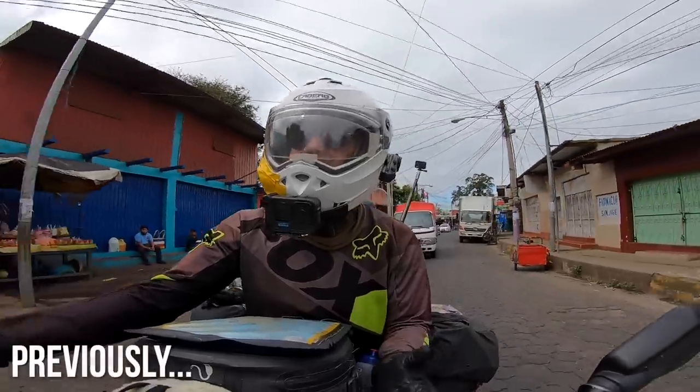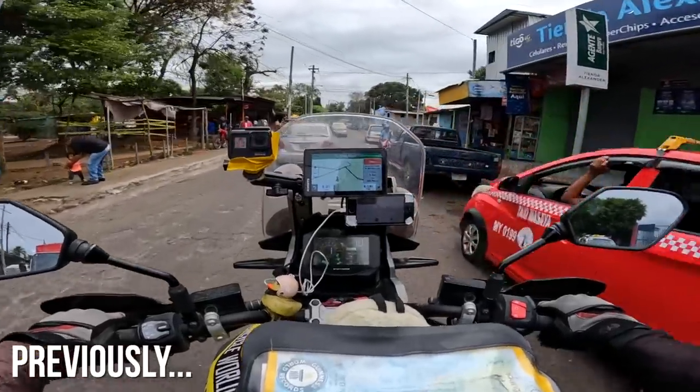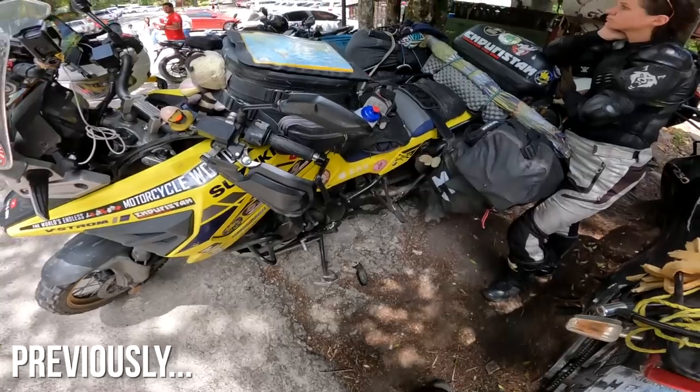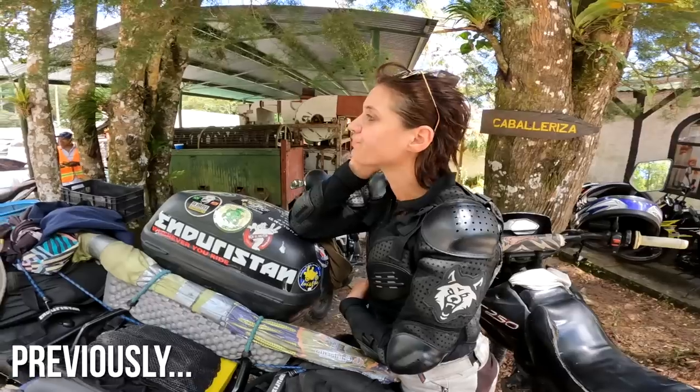So we are heading to Matagalpa to go and visit a coffee farm. It's basically the perfect place to get a nice brew. Let's go taste some coffee. So we've had a bit of a disaster. I stalled it coming up the hill, dropped it on its side. Now we've got a broken foot pedal.